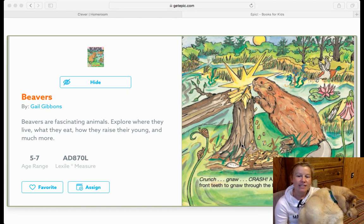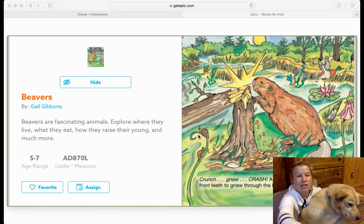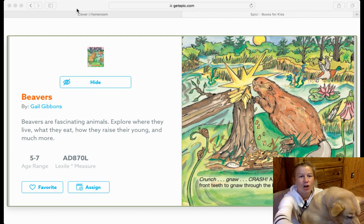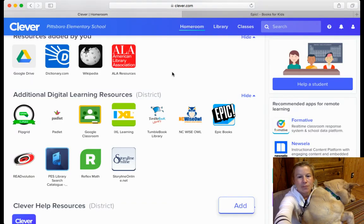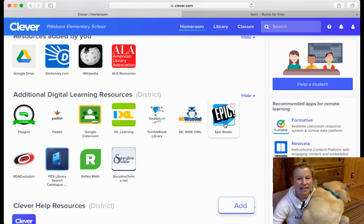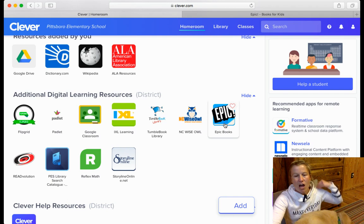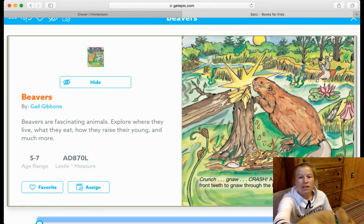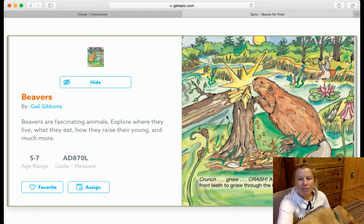So we're going to be focusing today on, let's look at that title, Beavers. And this is actually an online book that I have today. If you go to your Clever account, you can find Epic. And Epic Books has a huge arrangement of fiction and nonfiction books for you all to check out. So when we are reading today, we're going to be focusing on some of those important nonfiction text features. I will be working on pointing those out as we read.